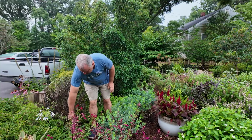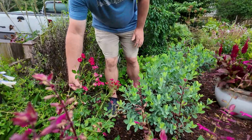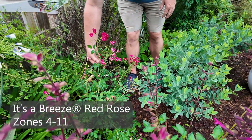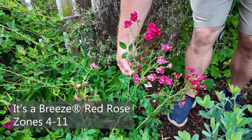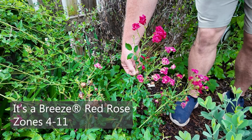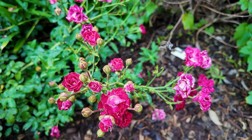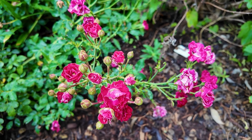But the other one we have is this. It's a Breeze rose. This is a Southern Living Plant Collection one. We'll give this one a haircut. It's finishing a round of flowering, and if we come through here and give it a little bit of a haircut, it will flush back out and give us some additional flowers. Very, very hardy rose, very disease resistant, basically a ground cover rose.